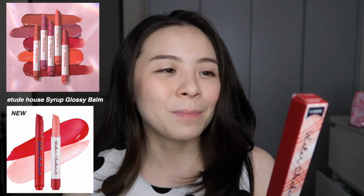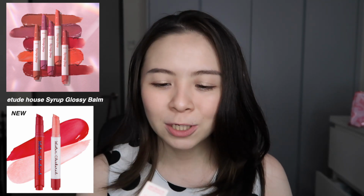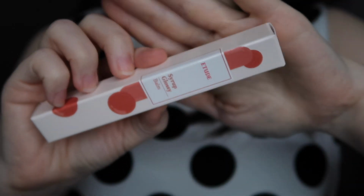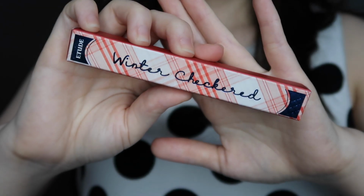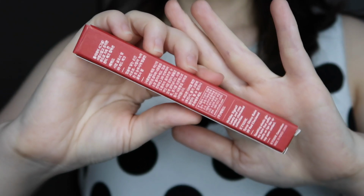I have two shades here. I don't know why they're in different packaging. I think one is definitely more of a holiday collection. I believe this in Korea is probably a last Christmas kind of packaging, and probably in Korea it's already been out for a long time. It's just that in Malaysia it took a while, but I think this is pretty much the original packaging for sure. One is the Syrup Glossy Balm 01 Peach Earl Grey, and the other one is the Syrup Glossy Balm 09 Red Checkered.